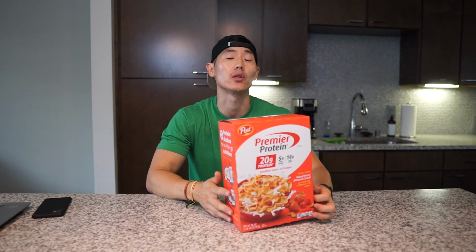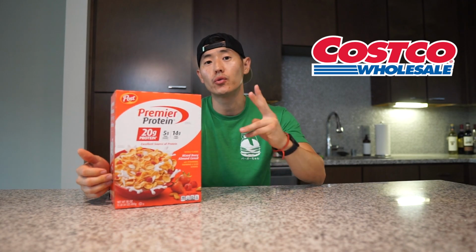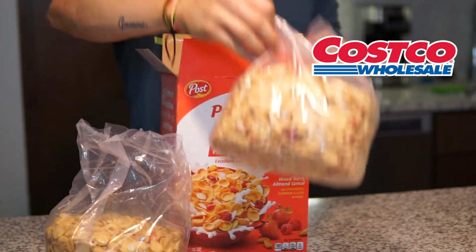So let's go ahead and take a look at the nutrition and the macro breakdown. You can find Premier Protein cereal over at your local Costco, and it's gonna run you about $13, $14 and some change. You're gonna get 2 whole bags, and in total weight, you're gonna find a net 30 ounces, or a pound and 14 ounces.